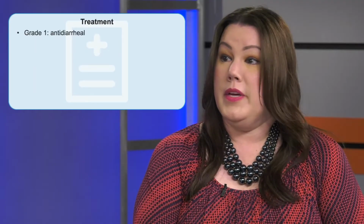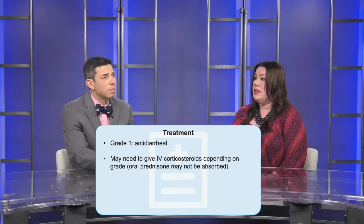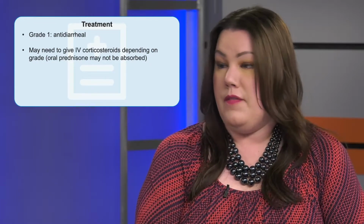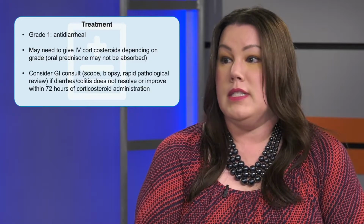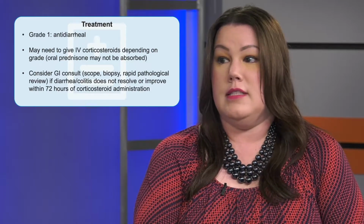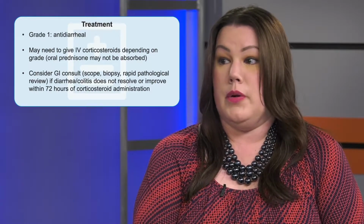For treatment, we can give antidiarrheals for patients that have a grade 1 toxicity, and sometimes those do help. We may need to give them intravenous corticosteroids depending on the grade, especially if it's a higher grade and whatever they're taking in is just going out. If they try and take something orally, it's not going to be absorbed. And we may want to consider a GI consult for scope, biopsy, and rapid pathological review if the diarrhea and colitis does not resolve or improve within 72 hours of the first corticosteroid administration.